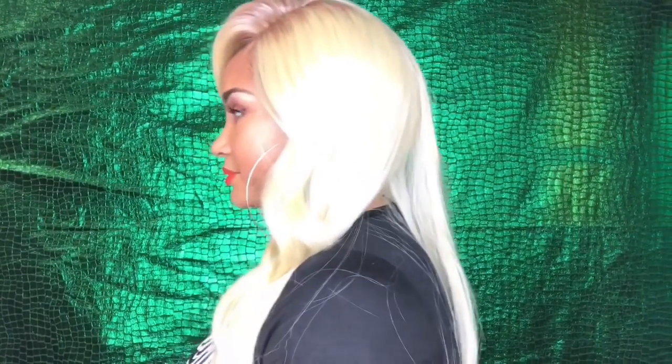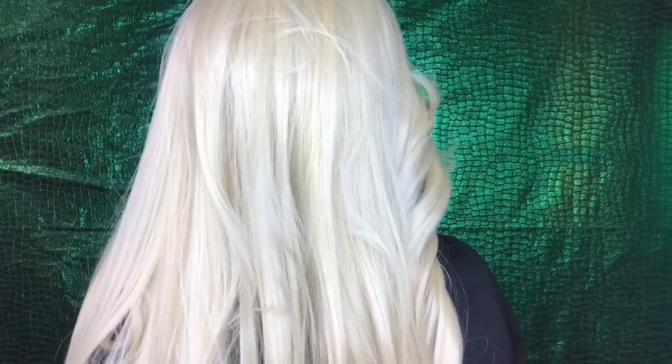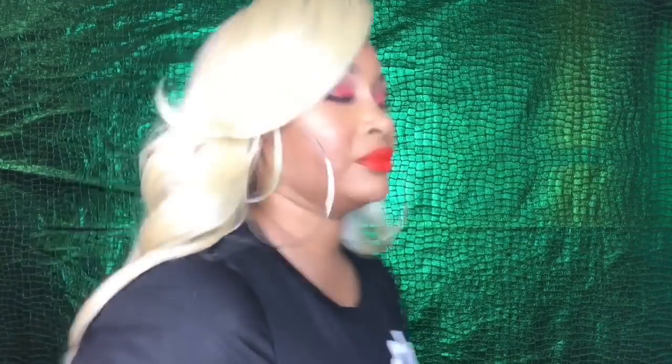Yeah, let me give you guys a full 360 and then I'll stand up and show you the length, and then we can wrap this thing up. So this is obviously it in the front. This is it on the left side. This is it in the back. And this is it on the right side. So let me bring all the hair to the front so you guys can see.